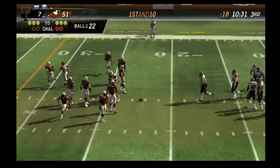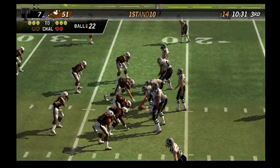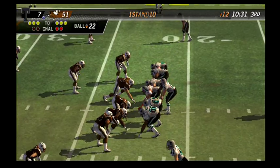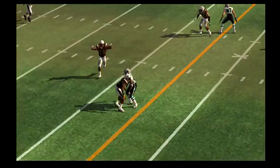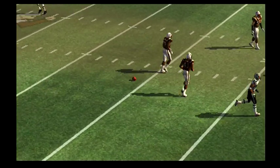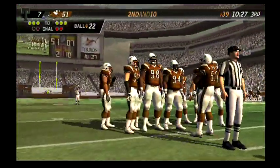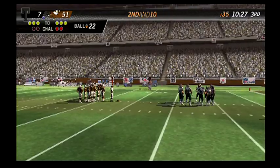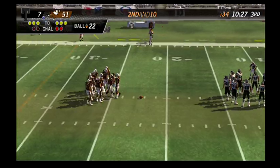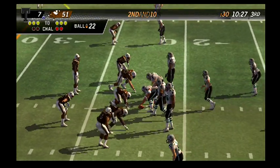First and 10. Ball on the 22-yard line. They're having no success running on first down. Stuffed, less than 2 yards isn't very good. Yet another drop for him, the intended receiver on the play. Second and 10. Ball on the 22-yard line. Too deep.